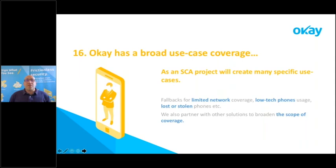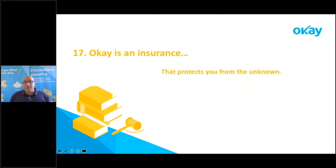OK has a broad use case coverage. Whenever you're putting an SCA project in place, there are a lot of different use cases, like I don't have enough network, I've got a low-tech phone. So we cover everything. And also we partner with other solutions to expand the scope of coverage for these use cases.